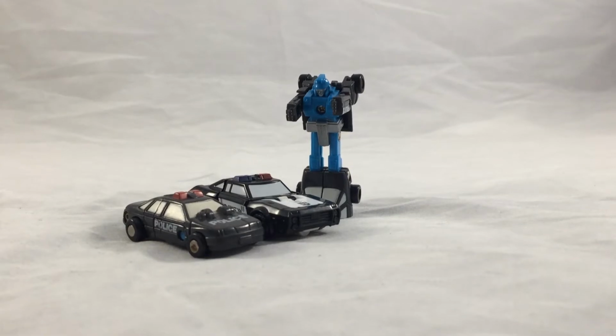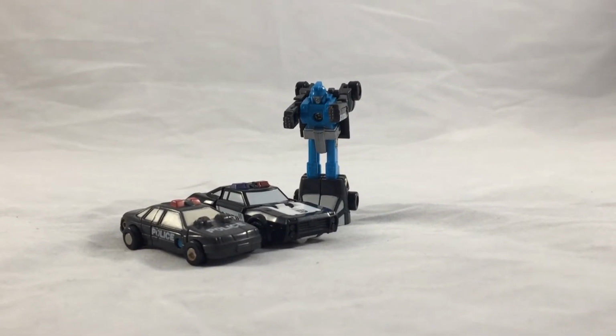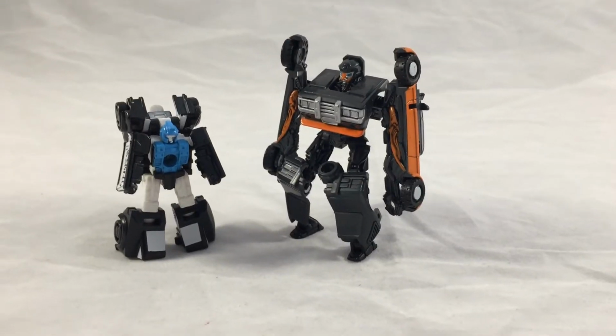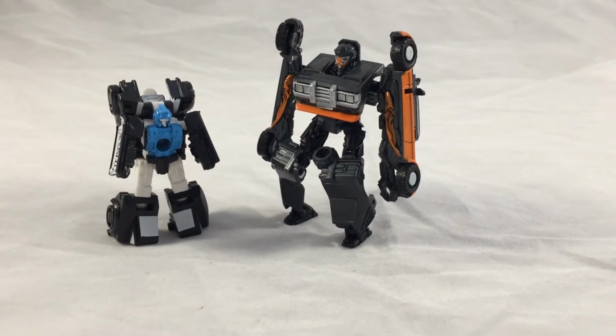Contrary to popular belief, these aren't Micromasters in the traditional sense. Sure, they are remakes of characters who were originally Micromasters in Generation 1, but the approach that Hasbro takes this time is actually quite different. The closest thing we got to modern-style Micromasters recently was actually the Minicons in Thrilling 30, because this time these Micromasters are pretty much generationsified versions of modern Legion-class figures.